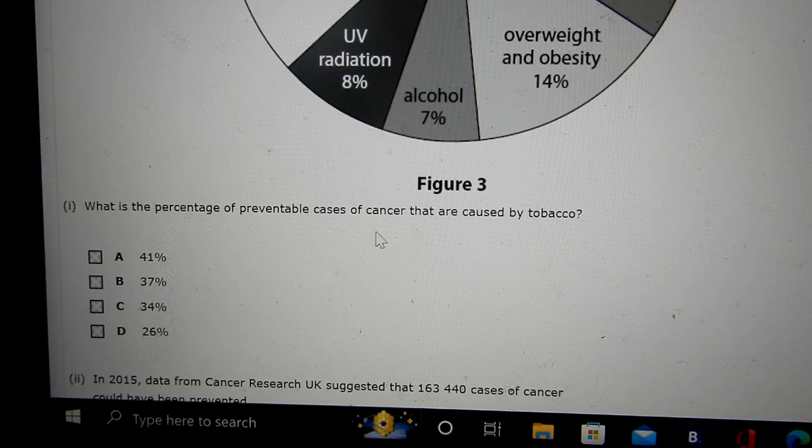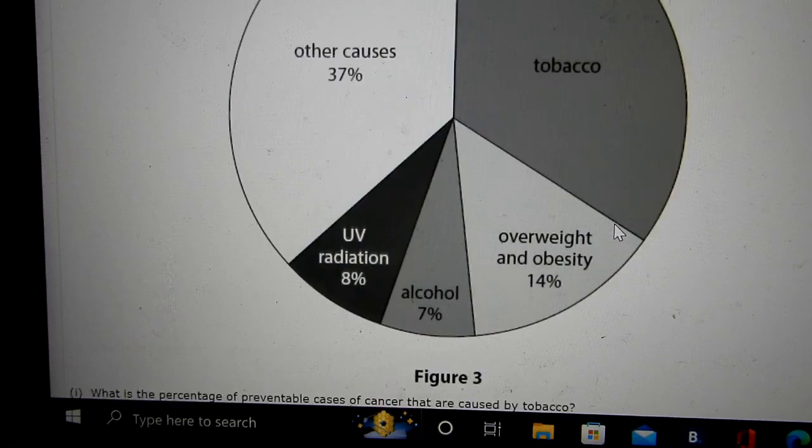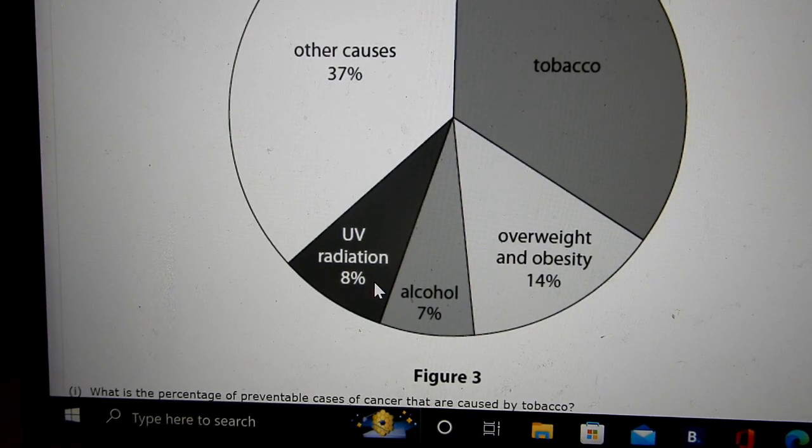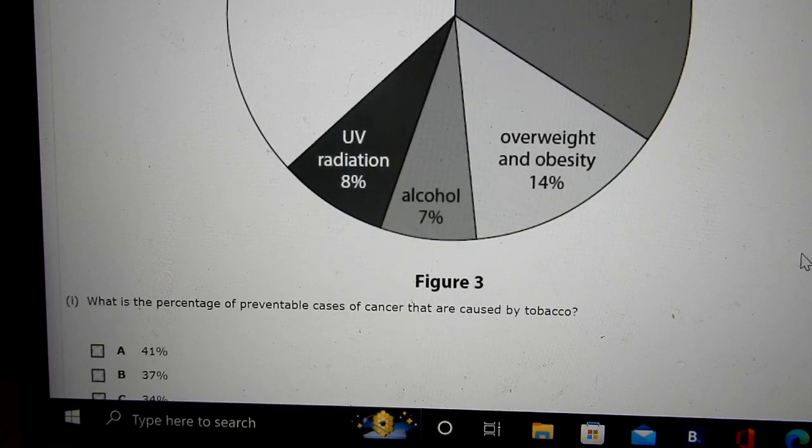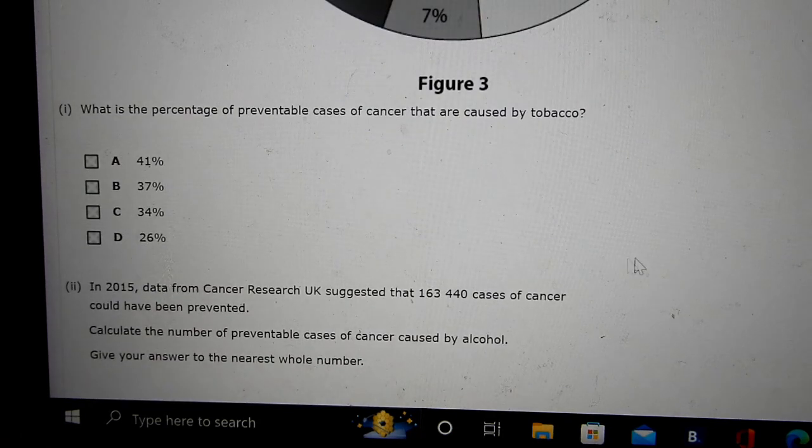What is the percentage of preventable cases of cancer that are caused by tobacco? There's no percentage there. So the whole thing adds up to 100. So we do 100%, take away 37. So that's going to leave us 63. 63, take away 8, 55. Take away 7, 48. 48, take away 14, 34%. Yes, it's there. Got it right.